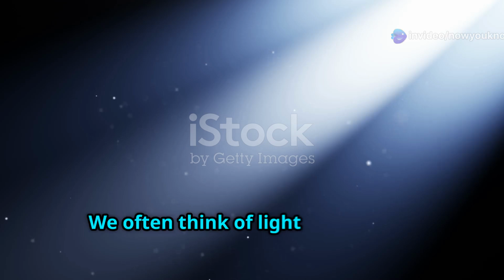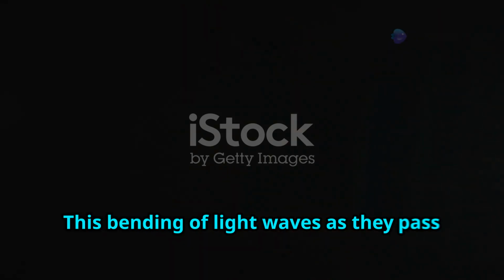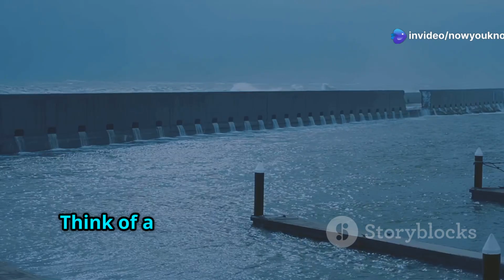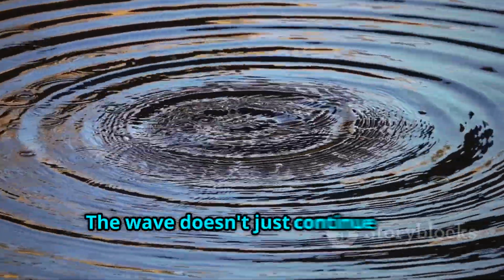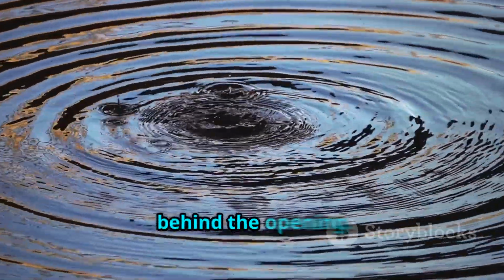We often think of light traveling in straight lines, but it has a knack for bending around corners. This bending of light waves as they pass through an opening or around an obstacle is called diffraction. Think of a water wave passing through a narrow opening in a barrier. The wave doesn't just continue in a straight line, it spreads out, or diffracts, behind the opening. Light waves behave similarly, though the effect is less pronounced due to their much smaller wavelengths.